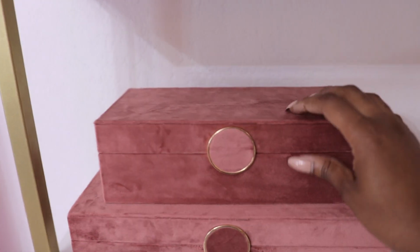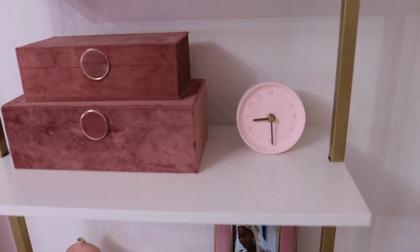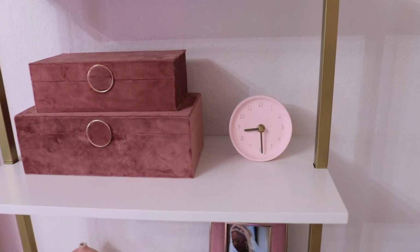Right next to the boxes is this table clock that is made out of cement. It's pink with gold handles. It's not as heavy as it sounds.